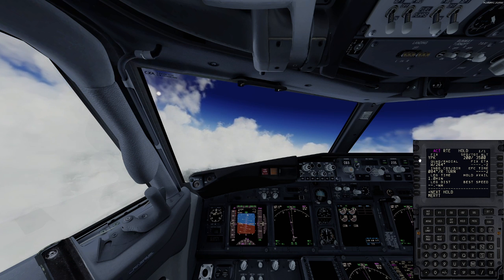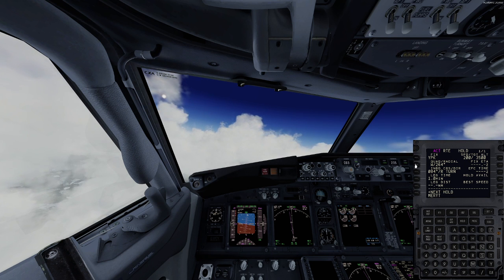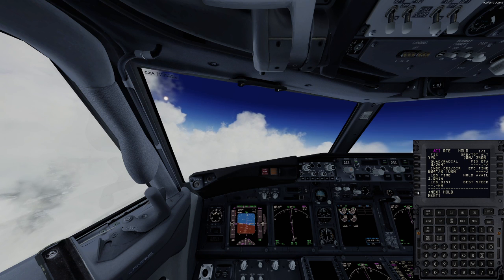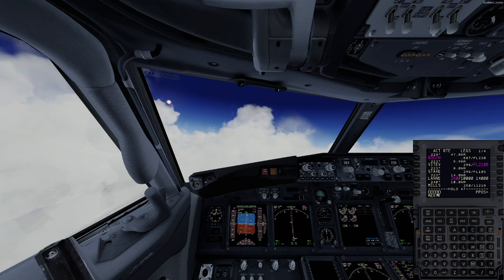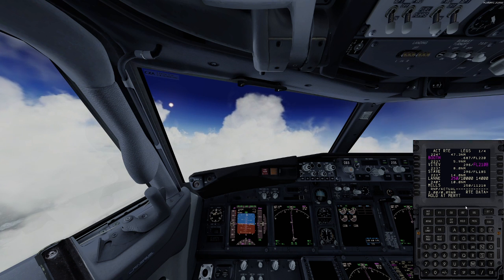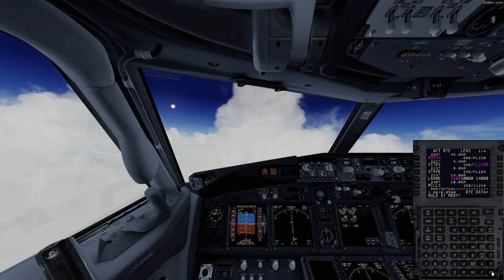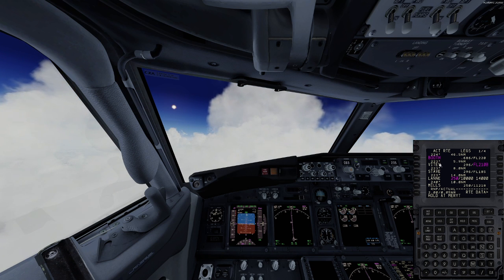Vancouver Center, Citation Whiskey Mike Alpha, just 4-5 miles now from KEENE. Just wondering if I should descend to 12,000. Whiskey Mike Alpha, you can contact Vancouver Approach now on 128.6. Okay, over to Vancouver Approach, thanks, Whiskey Mike Alpha.